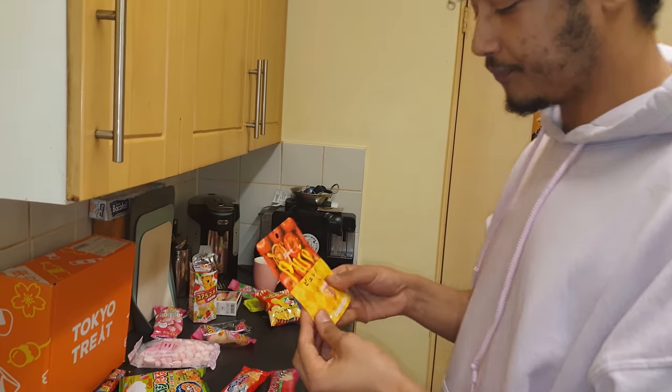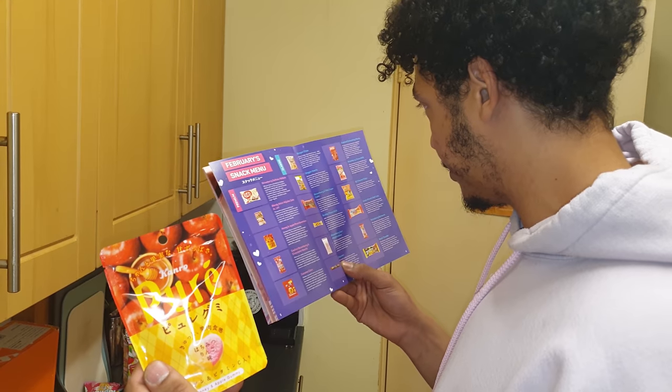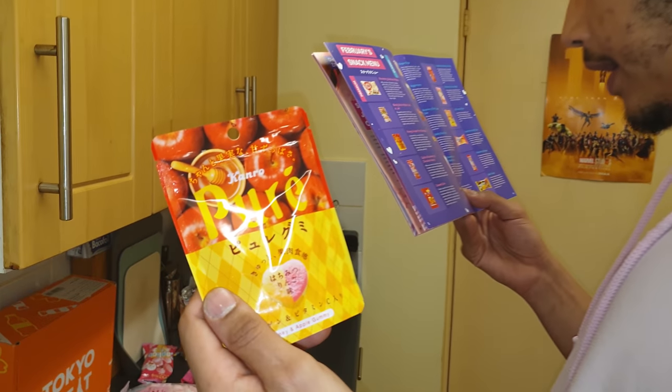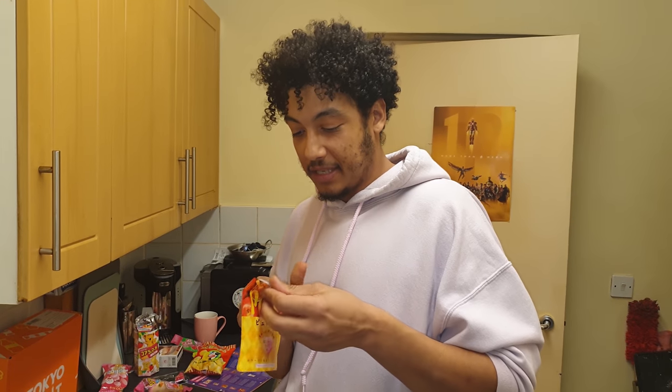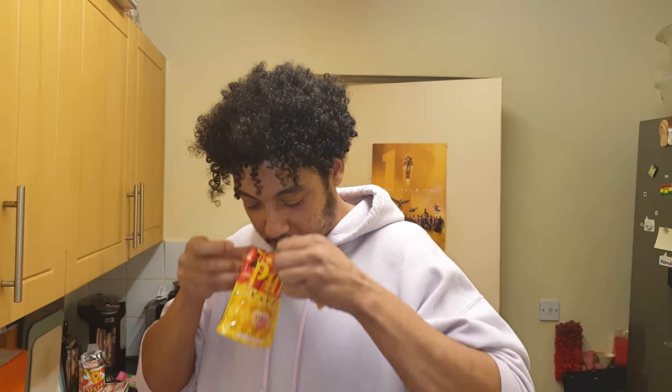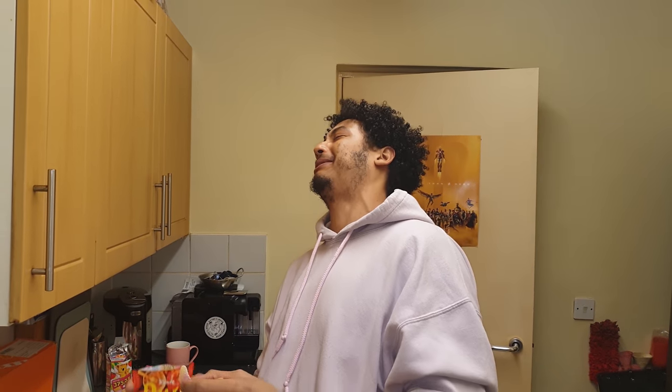Oh, let's try these ones. The honey, apple and honey, weren't they? Honey and apple pure gummies. You know it's gonna be the smell of these. That doesn't smell good. Oh, I'm not gonna lie, this smells like chemicals, man. Go on, cameraman, try one. Gummy, you might as well get involved in it, bro.